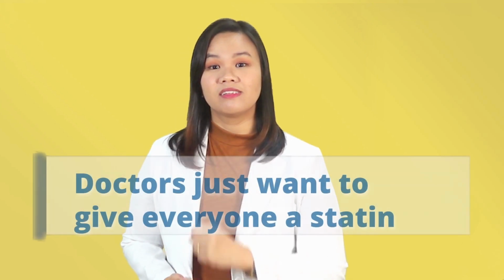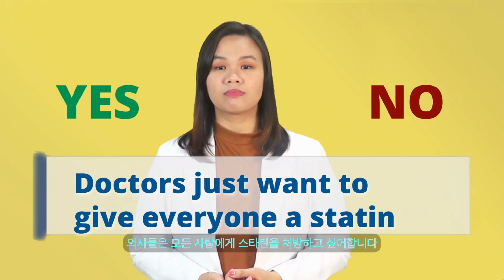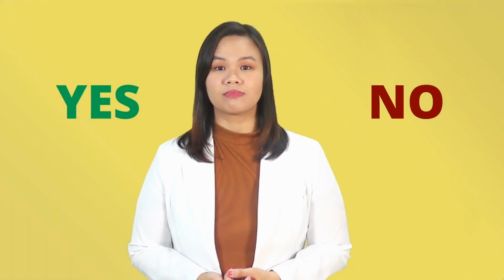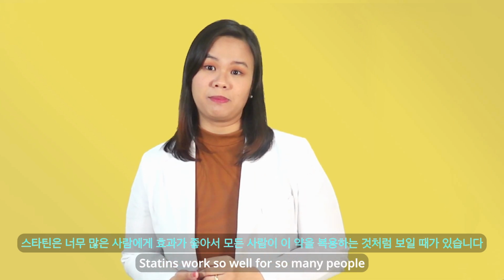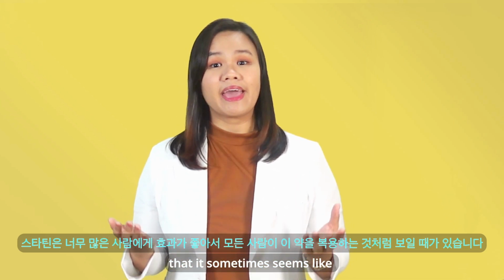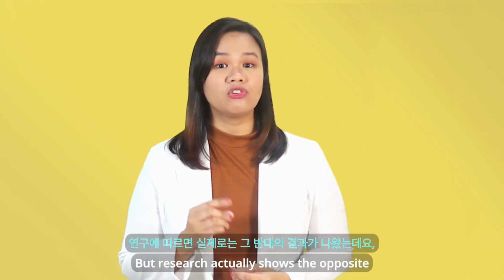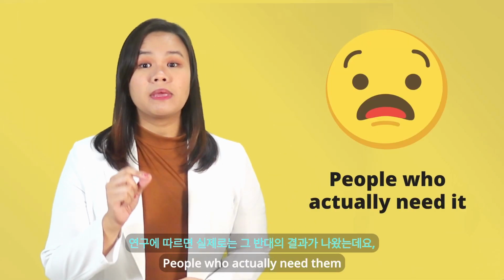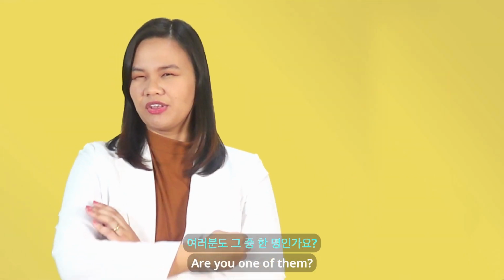Second, doctors just want to give everyone a statin. Yes or no? Statins work so well for so many people that it sometimes seems like everyone is taking such medication. But research actually shows the opposite. People who actually need them aren't the ones getting them. Are you one of them?